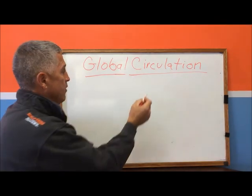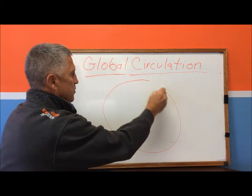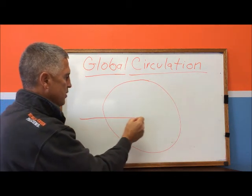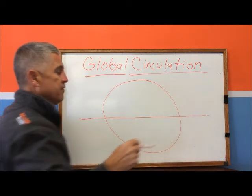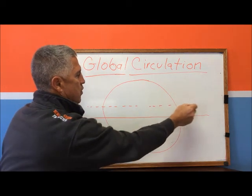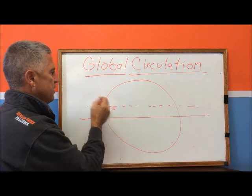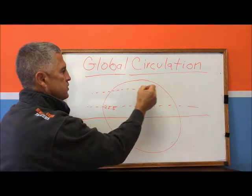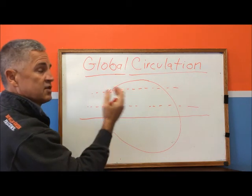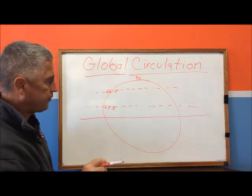Okay, so the three-cell model, one of my favorite things in global circulation. So, good old planet Earth. In lines of delineation, those parallels, we have the equator, you have the tropics. In the northern hemisphere, it's the Tropic of Cancer, 23.5. And then you have your Arctic Circle up here at 66.5, which is 23 and a half degrees short of 90 degrees at your pole.